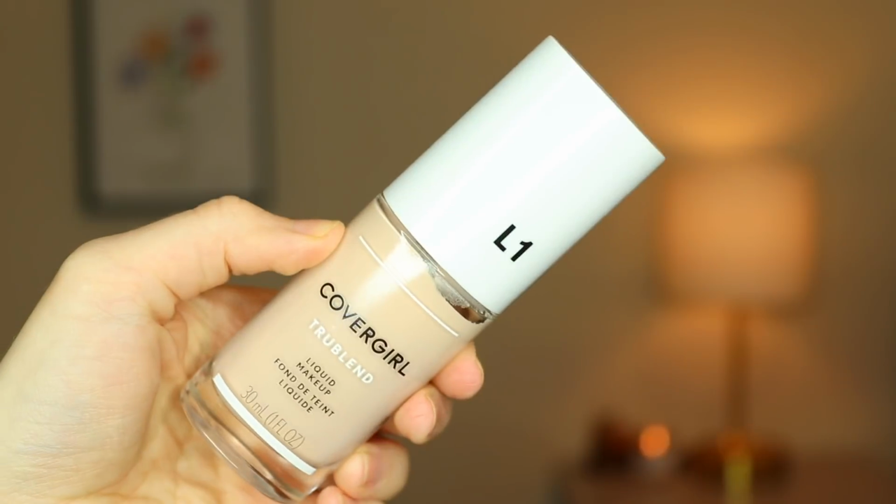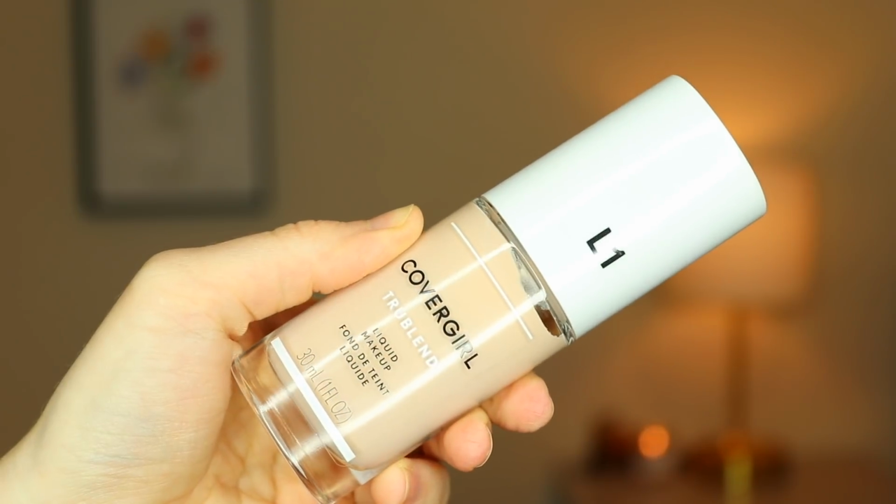It's been a couple of months since I first purchased them. I've been getting decent use out of them, so I wanted to give you some thoughts on the products now that I've been testing them out for a little while. So let's start with the CoverGirl products since that video did go up first. The first product from CoverGirl that I purchased was the Trublend foundation. This is not the matte made foundation, it's just the original Trublend. I purchased it in the shade Ivory.